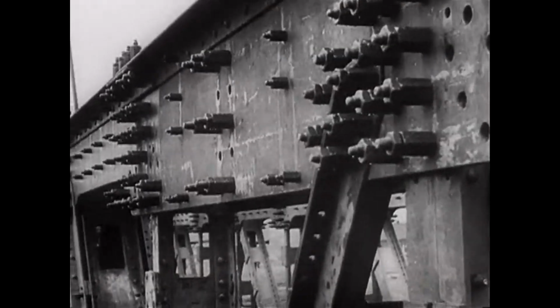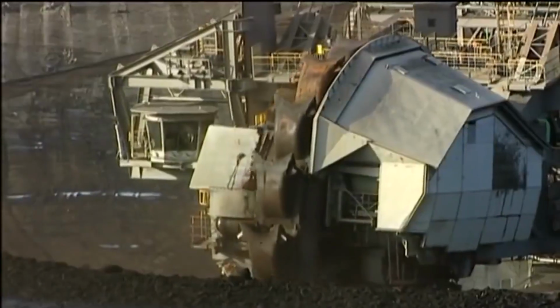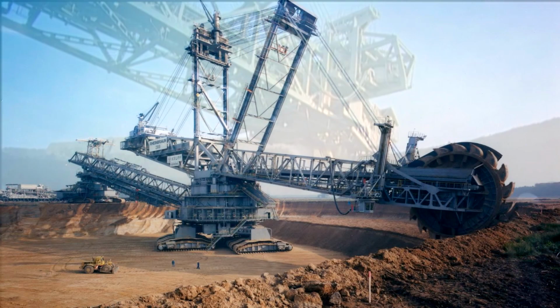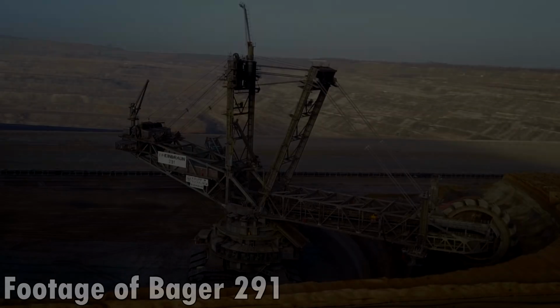Warfare has changed so much in the last 70 years. This is just purely for pride and wasting resources. I present you with the Bagger 293, the world's largest land vehicle in history. It's a bucket excavator, very similar in design to the Bagger 288, which is more famous and known throughout media. Bagger in German translates to excavator.